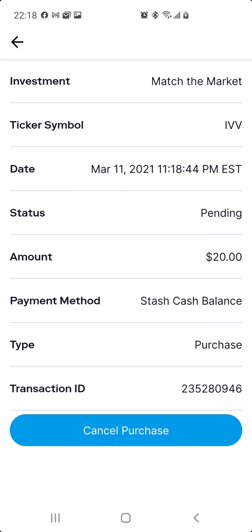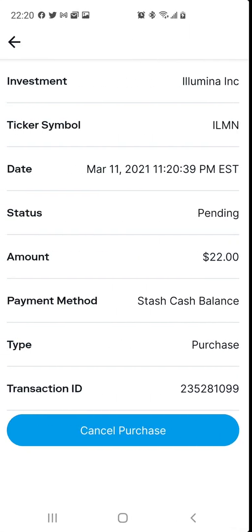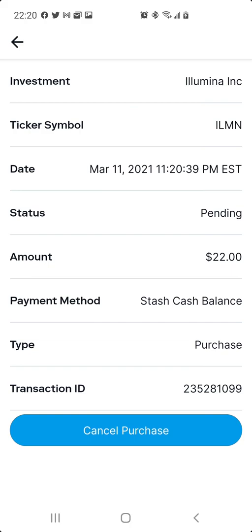Stash gives their own little names for these ETFs and funds. They call it match the market. Then we put $21 into Intuit, ticker INTU. Put $22 into ticker ILMN, Illumina Inc. Put $23 into Adobe, ticker ADBE. Great software company, very well known, makes some great products. They have some great contracts, so a very profitable business here.